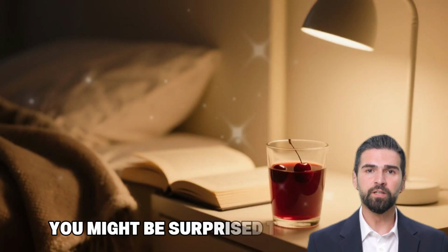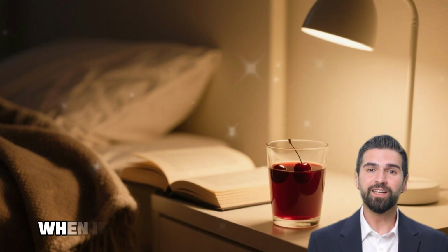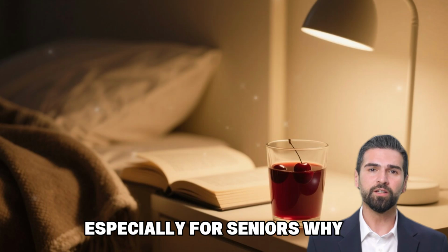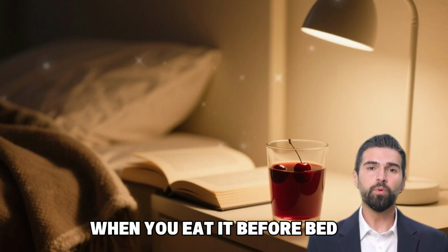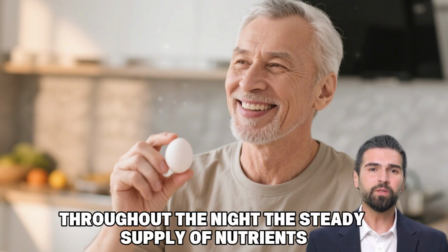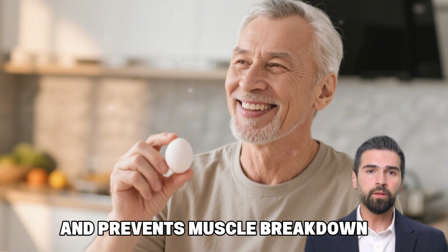While you sleep, you might be surprised to hear this, but cottage cheese is a superfood when it comes to muscle maintenance, especially for seniors. Why? Because it's packed with casein protein. Casein is a slow-digesting protein. When you eat it before bed, it gradually releases amino acids into your bloodstream throughout the night. The steady supply of nutrients supports overnight muscle repair and prevents muscle breakdown.